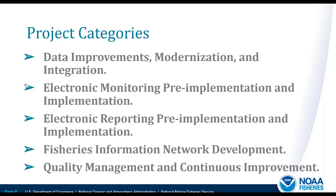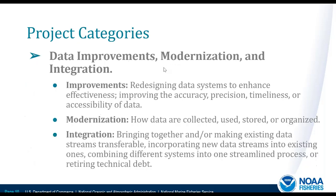So let's dig into that first data improvements, modernization, and integration category. For FY23, we made some changes to the data improvement, modernization, and integration, or DIMI. I'm going to try to call it DIMI from now on, with the help of one of our professional specialty groups, the CODER PSG. They provided language to make it clear that this category is looking at data systems, not just data.